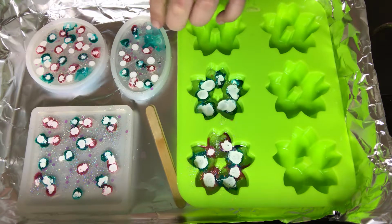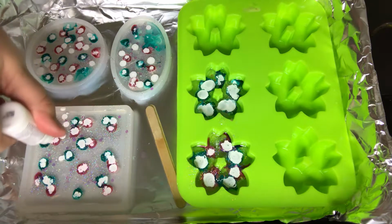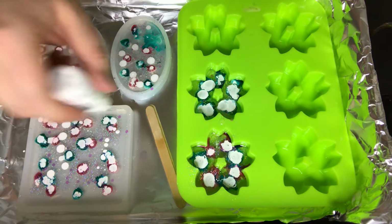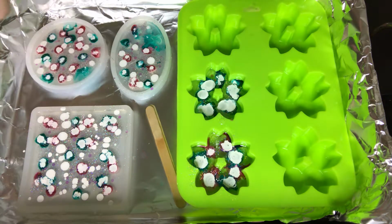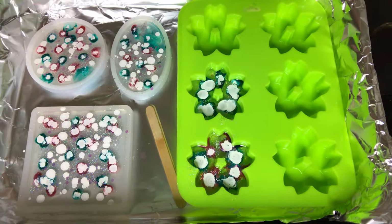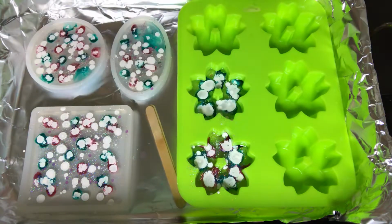This has some really pretty, I can see it underneath. Oh, does this have a, oh, it has a roller ball in it, sounds like. That looks kind of cool, I think. I like that.